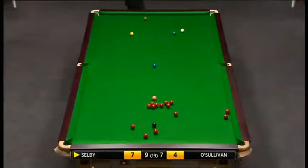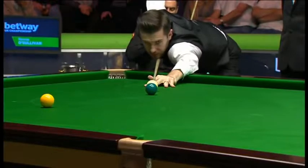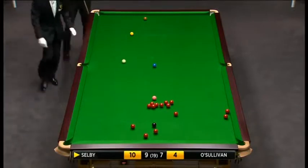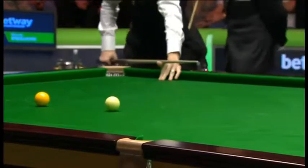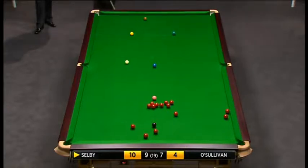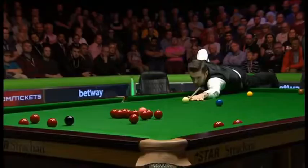Don't think he's got a nice angle on the green. The brown's tough. He's going to have to play this with lots of topspin, left-hand side. Well, he didn't try and do too much with the cue ball there. Just left himself a medium range red to the right corner. And just made sure the green. Not sure if the black's available to the left corner. No, he's aiming low on the cue ball, so I think he's screwing back for blue.